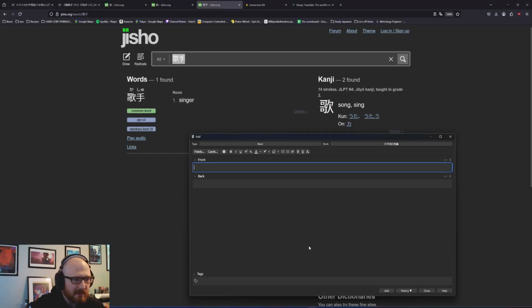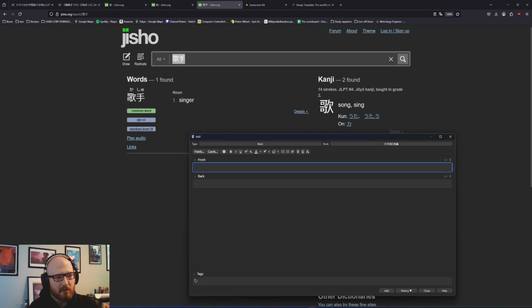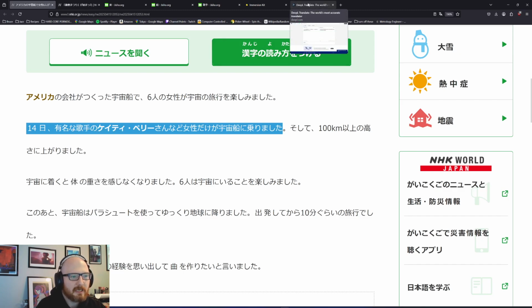So you know what? While it's on the screen, let's add it to Anki right now. Kashu. There we go. Singer. Okay, singer. Kashu. So song skilled, like they're skilled in songs, right? Essentially what we're saying there. So 有名な歌手のケイテイ・ペリーさんなど女性だけが宇宙船に乗りました。So, on the 14th, famous singer Katy Perry and other such women rode a spaceship.